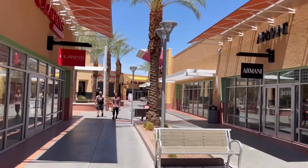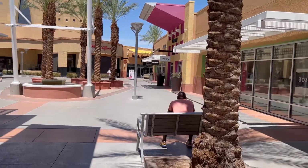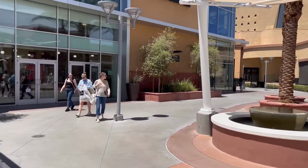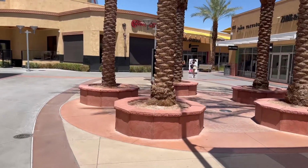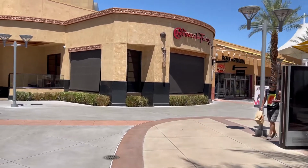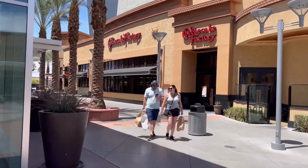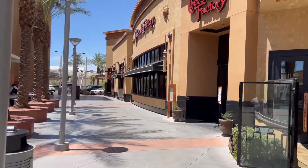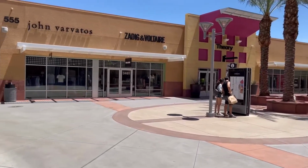Got Giorgio Armani. If you're hungry there's Cheesecake Factory here, very convenient. Saks Fifth Avenue. Yeah, this is mostly on the north side.